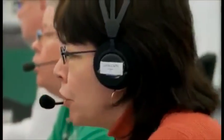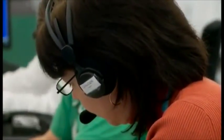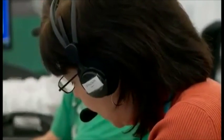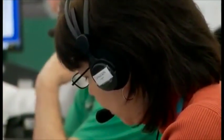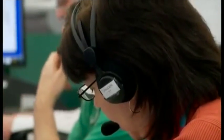November 254 Sierra Delta, I don't have a flight plan for you. What's your oceanic entry point? Oceanic entry point is Dogal. Your estimate for Dogal, your requested flight level and Mach number. Estimate for Dogal is 1223, Mach decimal 80, flight level 400.